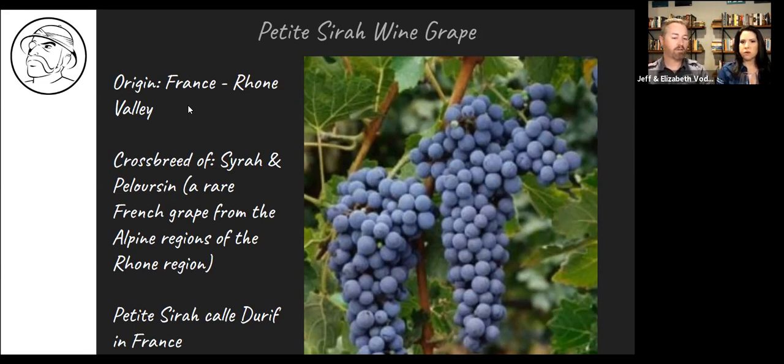But it's a combination of Syrah and Peloursin, a rare French grape from the Alpine regions bordering the Rhone region. And where is Syrah grown? In the Rhone, in southeastern France. So it had to originate in the Rhone, right? That's where Petite Sirah must come from. So in France, it's called Durif, which is one of those, oh, here's a little bit of Durif.